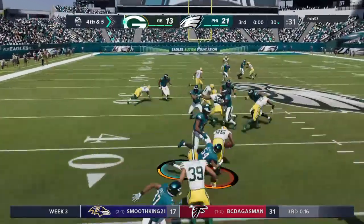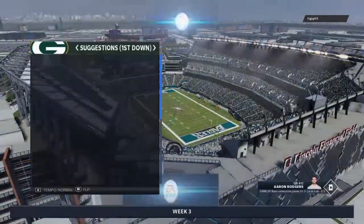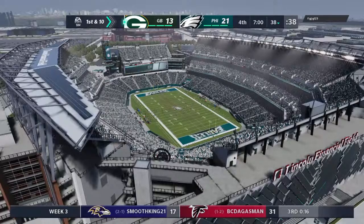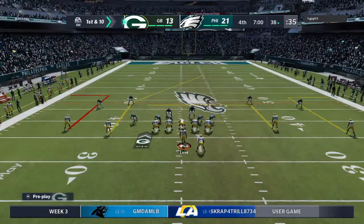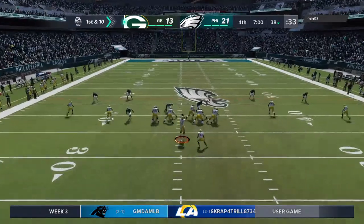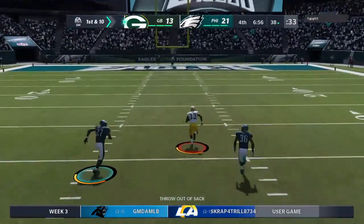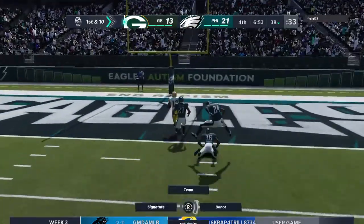To return is Taylor. And as they come to the line, they will not be able to get off another play as time has run out on this 3rd quarter. The Packer offense ready to get their next drive underway. And it feels like the momentum has shifted. They scored, then their defense forced a big seam, and he might go all the way.